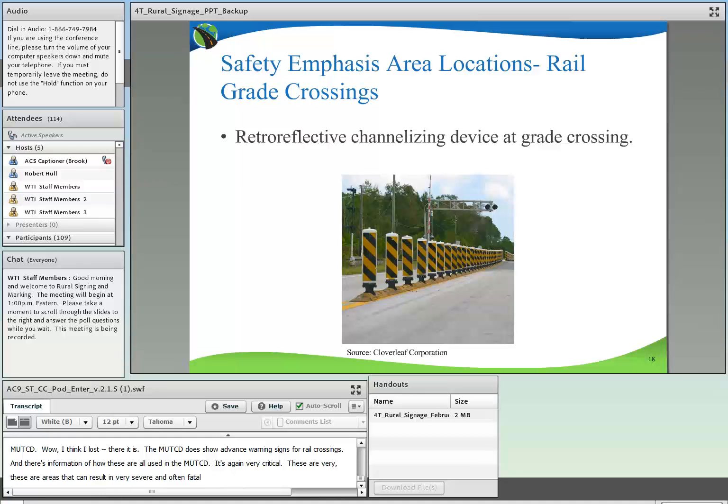This is an example of the retroreflective channelizing device at a grade crossing, which clearly indicates where the travel lanes are and prohibits or minimizes the opportunity for drivers to go around the lowered gates when there's a train approaching.